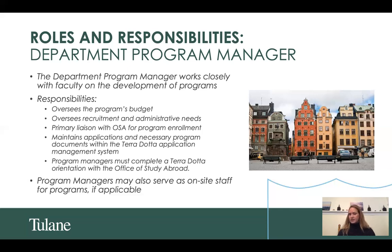So if you're working with the Office of Study Abroad, we have this piece covered. You'll work closely with us throughout the process. If you are not working with the Office of Study Abroad and you're using a program manager from your own office, then you need to be sure that this person is looped into proper trainings with the Office of Study Abroad in order for them to successfully manage the budget and the requirements for international travel policy and risk and liability. This is really, really important.